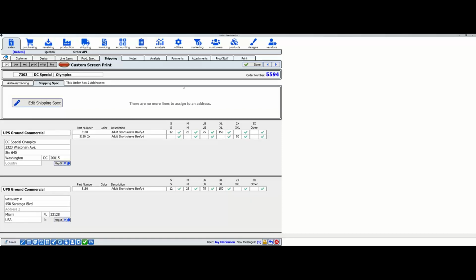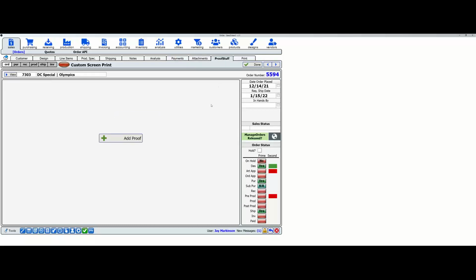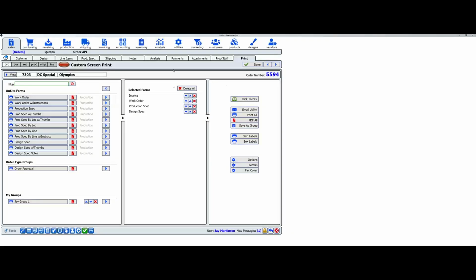Now, our system also has accounting integrated with it. So if they said, hey, did you get my check? No, we haven't received it yet. I can go to this payments page and see that. I can see their approvals. That's our proof stuff add-on product. So in this case, we didn't send them an approval, but if we had, we'd see it here and they had approved it. And they might say, well, I'll tell you what, can you send me a copy of my invoice? Sure, I can. So let me email that over to you right now.